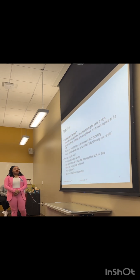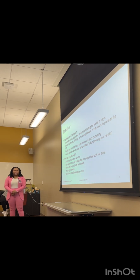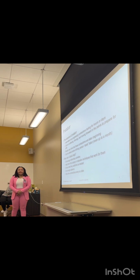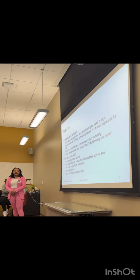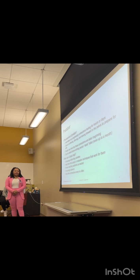The essence of pre-labor is intermittent, non-progressing contractions lasting for hours or days. The cervix is softening, thinning, and moving forward in the pelvis to prepare for birth. How can a doula help during the pre-labor phase? Encourage distracting activities, help them find coping mechanisms, ensure that they eat and drink and that they are resting as well, accumulating their energy for active labor.